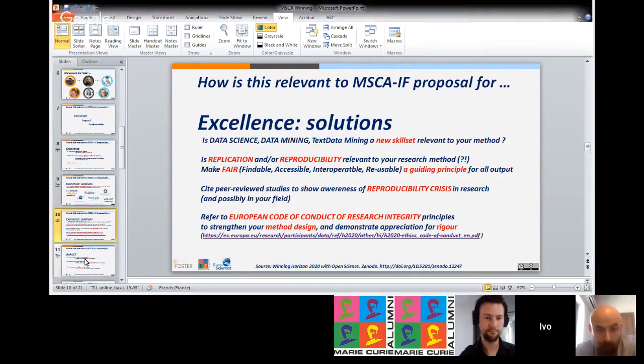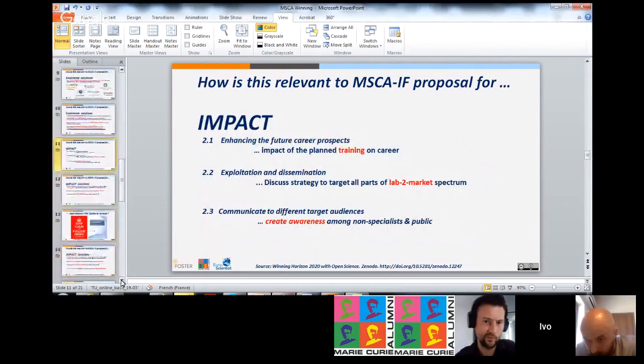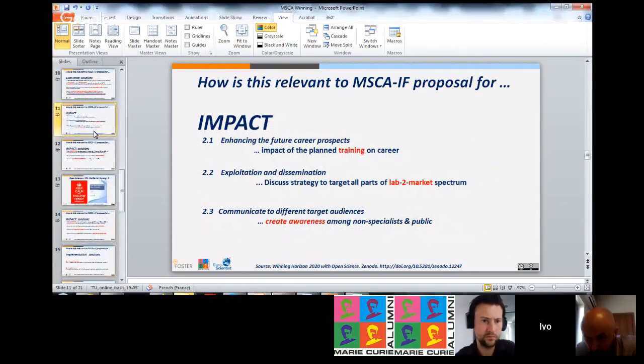We're running out of time. I'm going to speed through, but again, we'll share the slides with you for reuse. In the next section, in impact, what can we do to pick up points? Let's see what they're asking for first. They're asking for enhancing the future career prospects, and more specifically, training. How is that training going to impact the career?